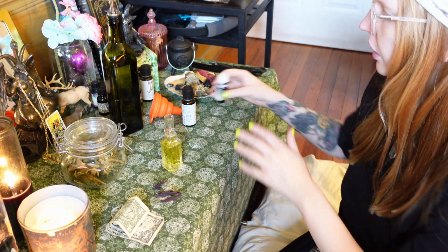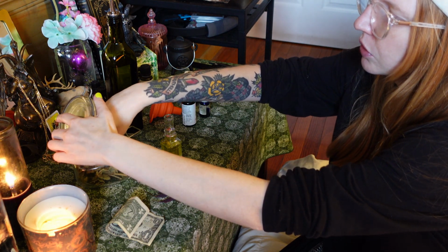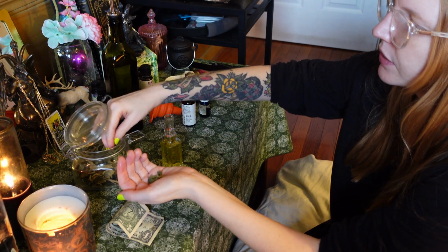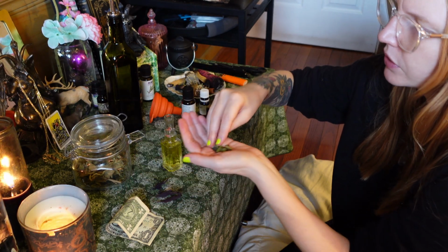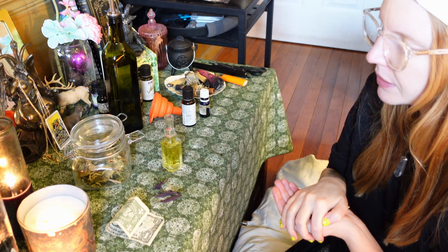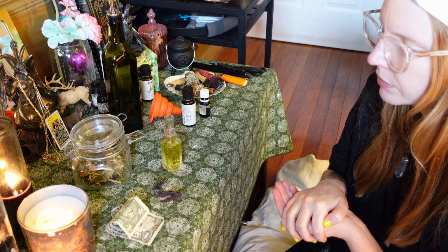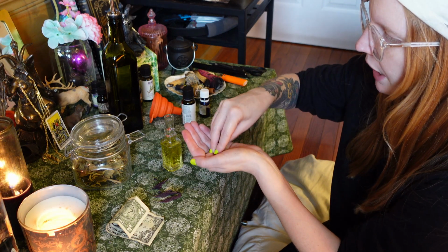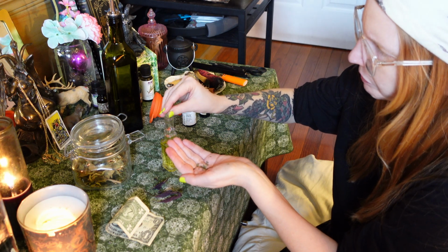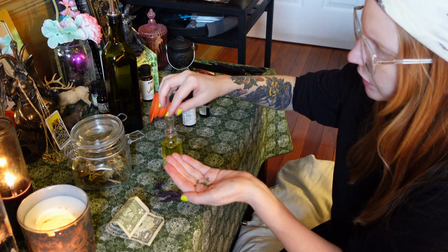Okay. So now I'll add some mints, some fresh mints. Well, not fresh, but dried up mints. Okay, and I can even hold it in my hands and kind of put some attention into it. Okay, kind of crunch it up a little bit. Put that stuff in there.